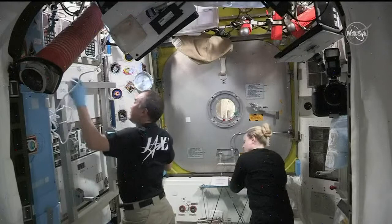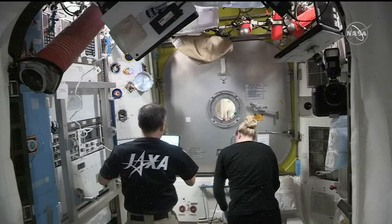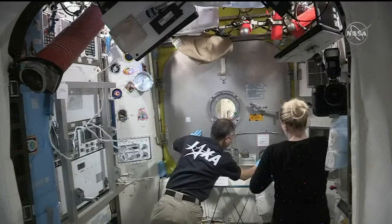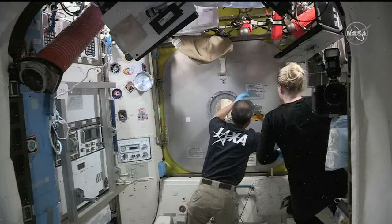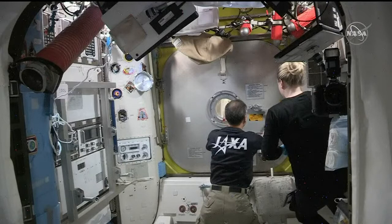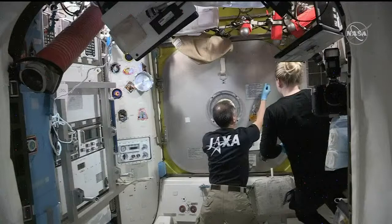EV1, EV2, we are now officially in the post EVA, and we will now open the hatch for decals, so stand by for that. With repressurization complete, JAXA astronaut Soichi Noguchi prepares to open the hatch between the crew lock and the equipment lock portion of the Quest airlock.